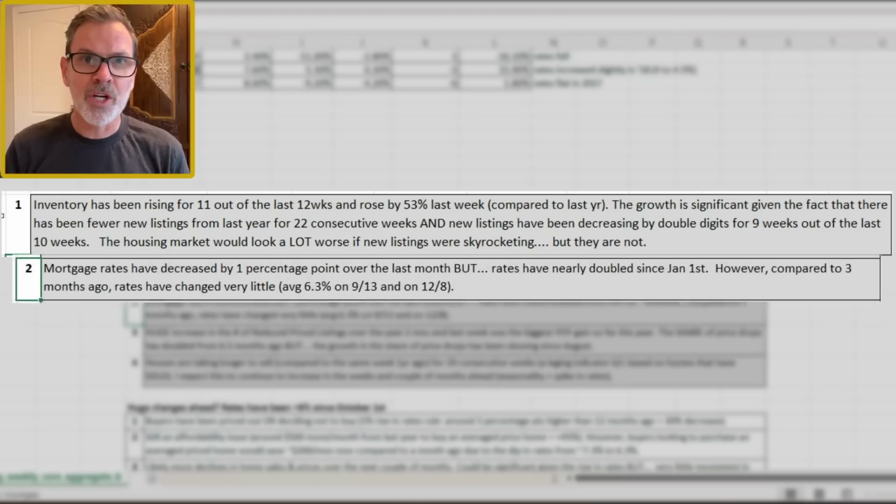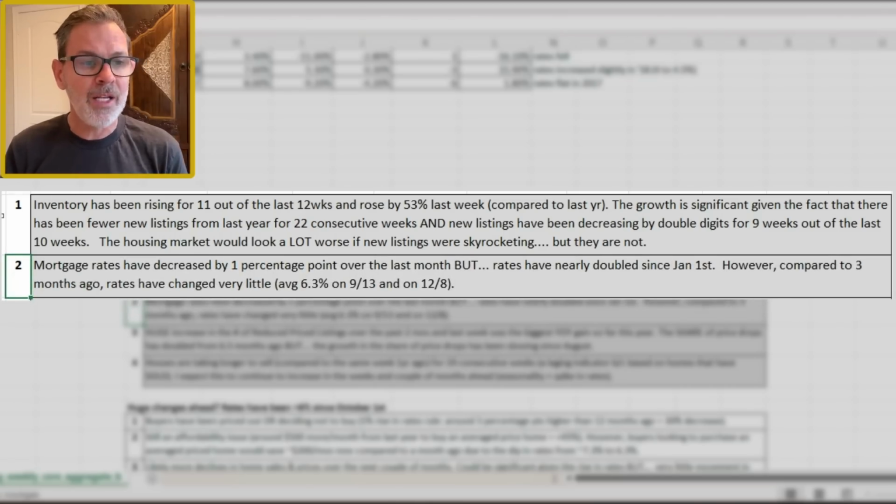And number 2, mortgage rates have decreased approximately 1 percentage point over the last 1 month. However, rates have nearly doubled since January 1st of this year. However, compared to 3 months ago, rates have changed very, very little. So check this out. The average rate on December 8th as well as September 13th was 6.3%. So in other words, going back to mid-September this year, rates are very similar to what they are right now, about 6.3%.